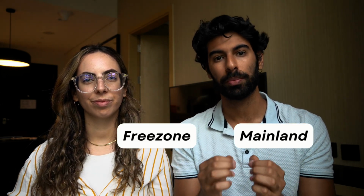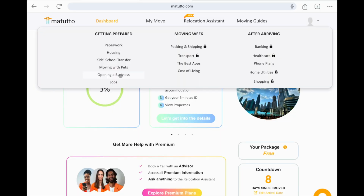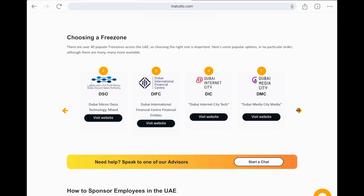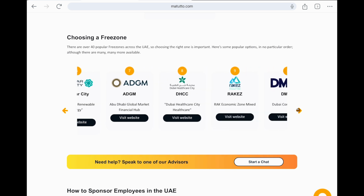Dubai and the UAE has 2 main zones. There's the mainland and there's the free zone. Now, 99% of expats end up incorporating in a free zone. A free zone is a designated geographical area that has certain benefits. And the UAE has over 30 different free zones. Some of them are specific to certain activities. For example, the IFC is for financial institutions. So if you're a bank or financial services institution, you'll go there. But there's many others. So you have to choose the one that fits your business the best.